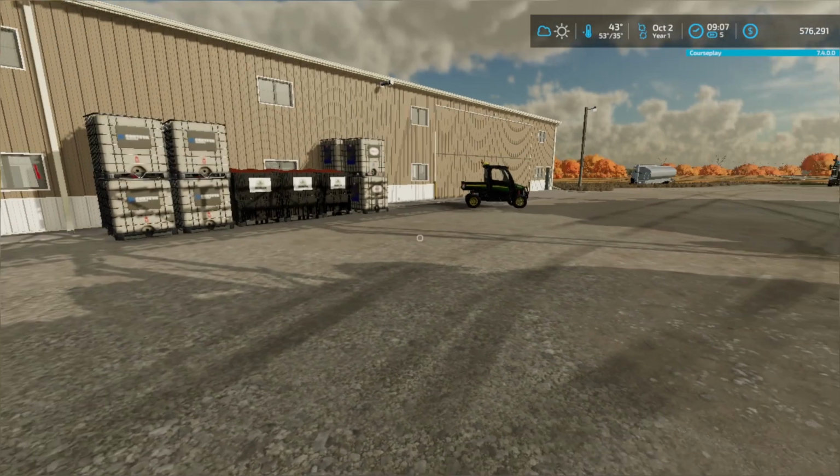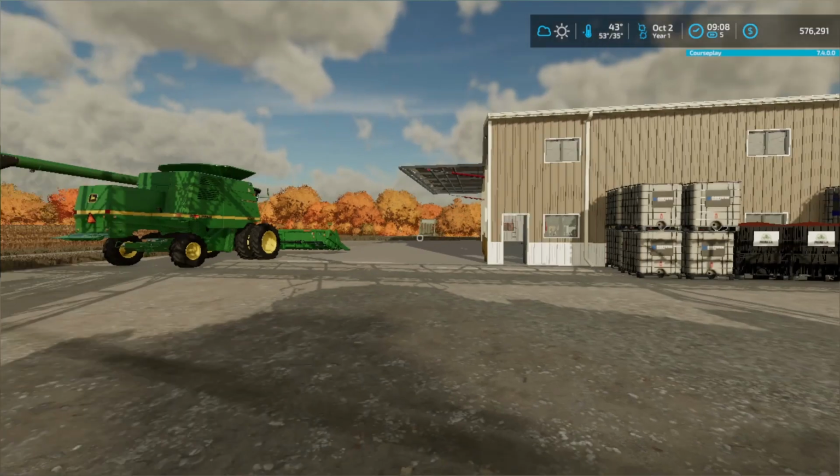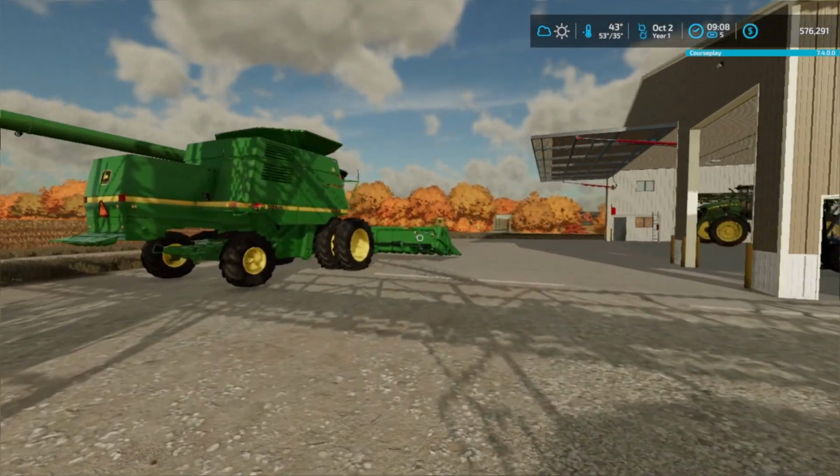Got the combine and everything moved back over here. Got the beans dumped in the bin. Got the combine switched over to corn as we were finishing that up.